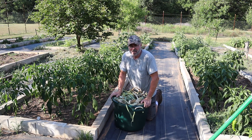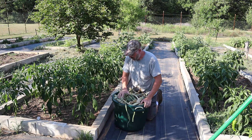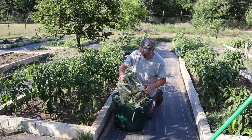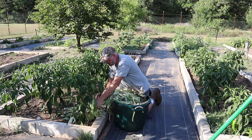pulling weeds when it's hot is just not a good thing. But pulling weeds in general is not a good thing. So what we're gonna do is put these all around the plants here and use it as a mulch.